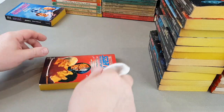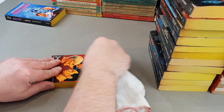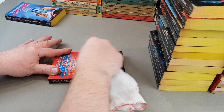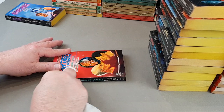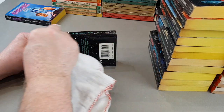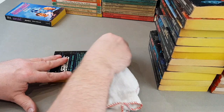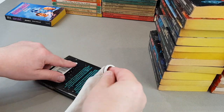And they'll all be a similar sort of process. All of these have got the storage wear in the same place, just by the spine. And you can sort of feel it as you work your way along the cover. You can feel where there's dirt and where you're cleaning it off. It's an extremely satisfying feeling.